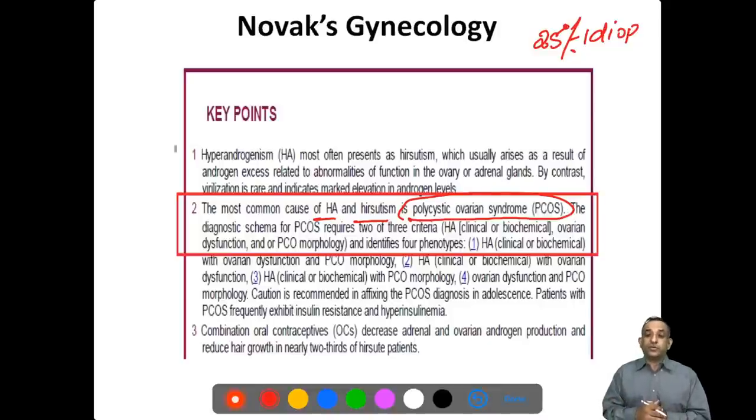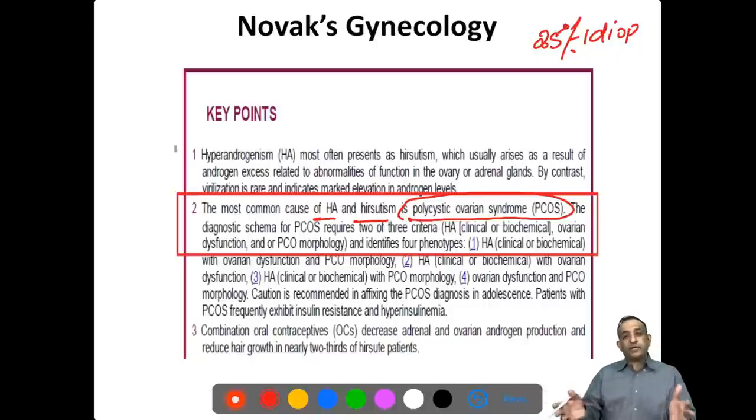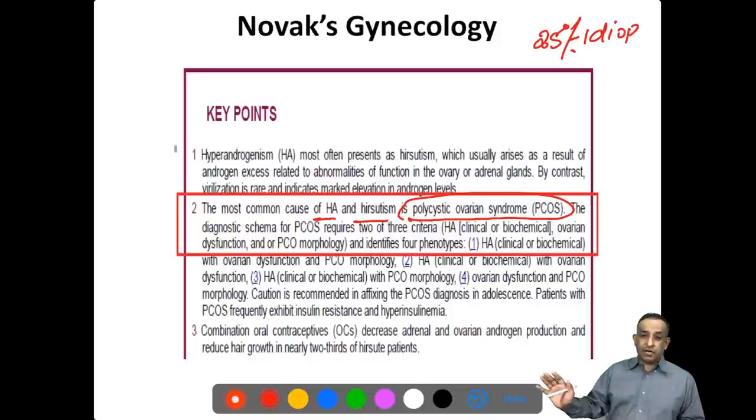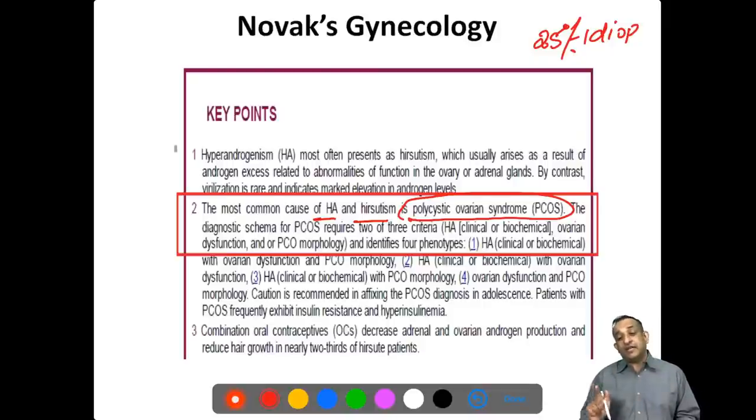Of course, you must also rule out congenital adrenal hyperplasia, adrenal and ovarian tumors, and Cushing syndrome. There are so many other causes of hirsutism, we all know. If you want to know something else very important: the most common cause of hirsutism is PCOS, no doubt. But always rule out congenital adrenal hyperplasia, the non-classic form which presents around the onset of puberty. Please always rule it out.